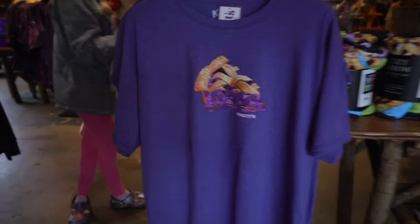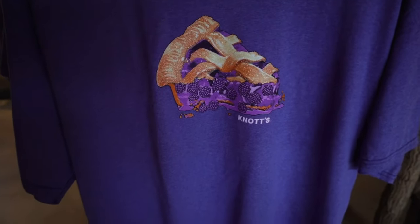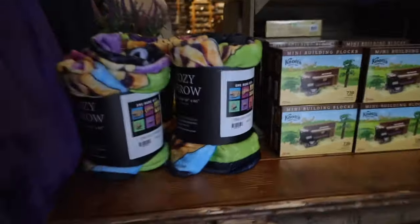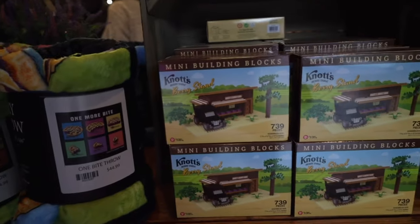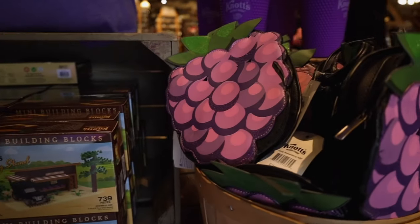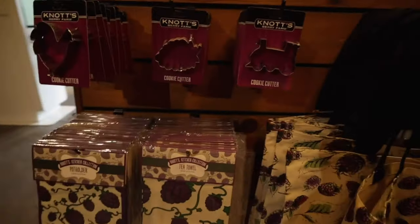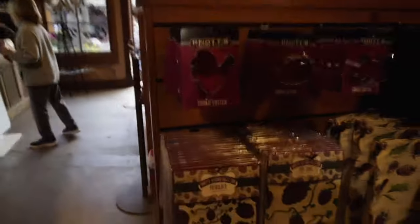Here's this boysenberry shirt that we see of the boysenberry pie. It's a little bit erased and it does have some glitter for $24.99. We've seen the throw, we've seen the berry stand, and we've seen the purse. Now here's some more boysenberry stuff, but not pertaining to this year's boysenberry, it's just boysenberry stuff.